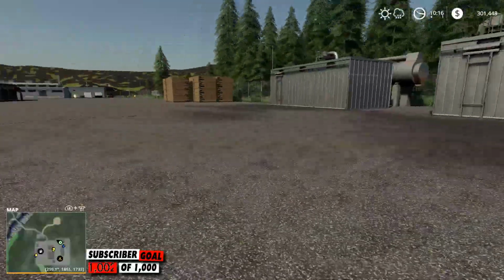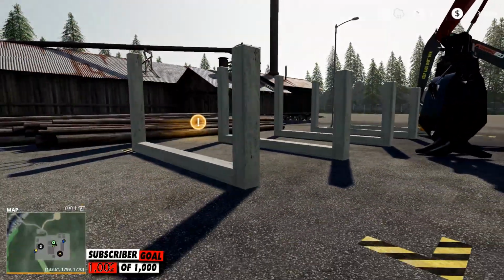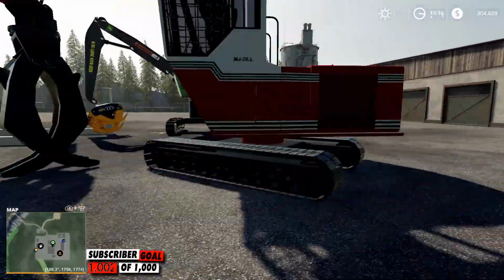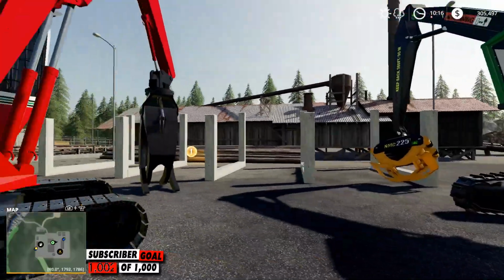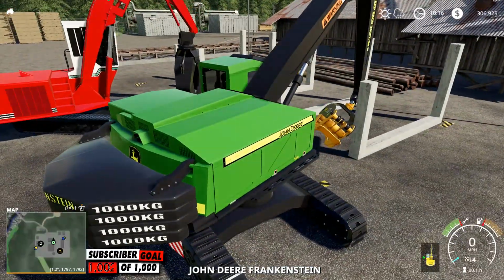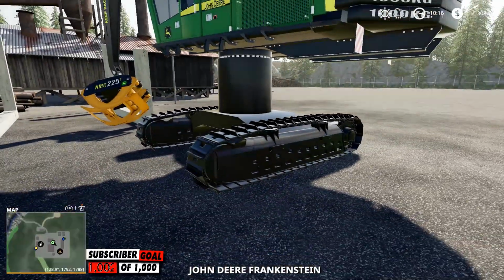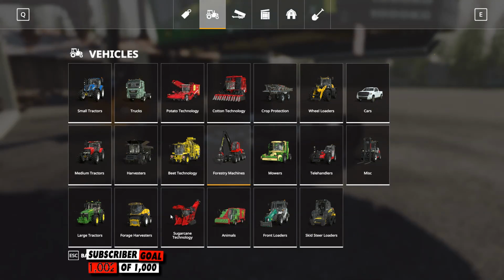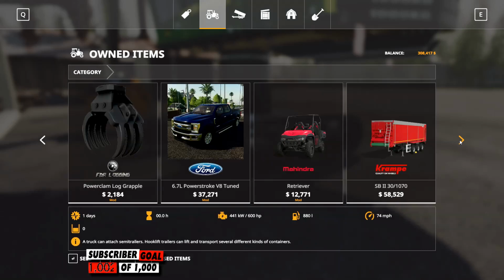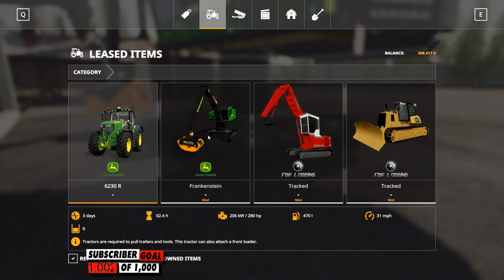Yeah, so if you haven't caught this yet, I added this log rack in here, which is nothing more than some concrete beams or something. And I think I did decide to go with the Medill, so I'm just gonna sell that. We've already looked at that, we don't need to look at it anymore. Where'd it go? Oh, maybe we leased it. Yeah, that's what it was. Okay.